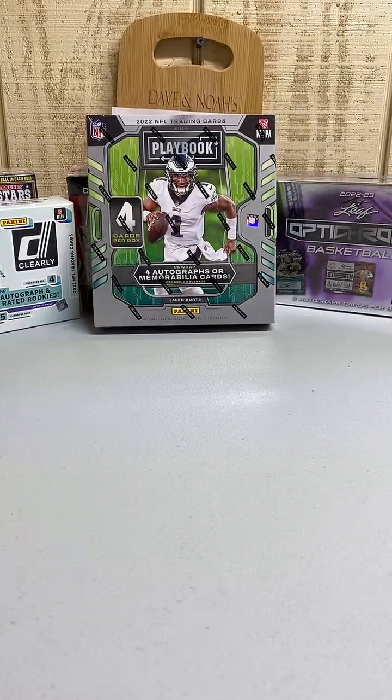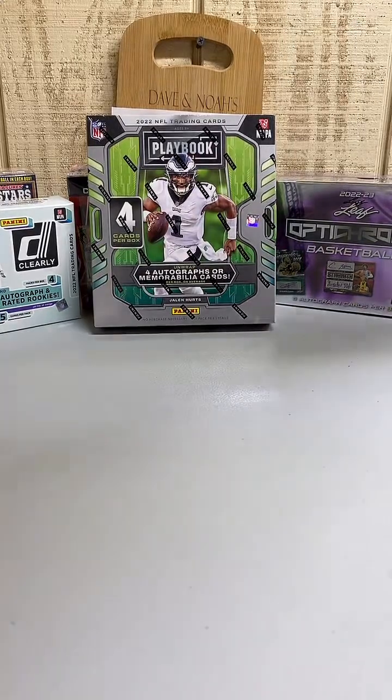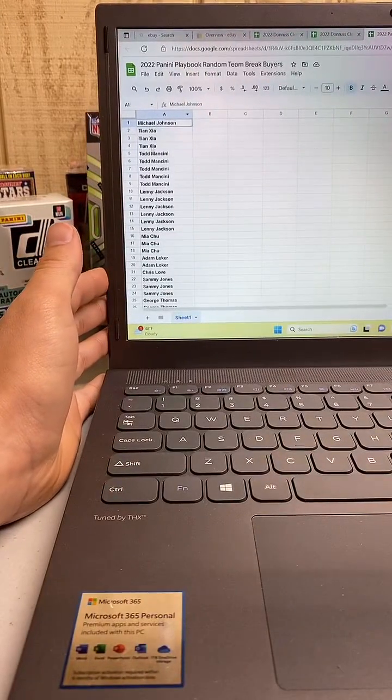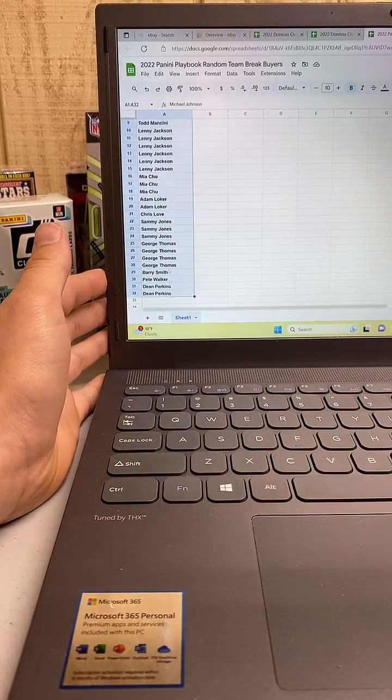All right. So another minute here, and we'll randomize the names for... Oh, it is time. Playbook Hobby Box. We got Michael J. down to Dean P.